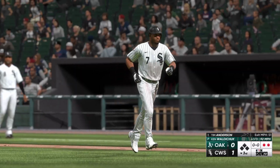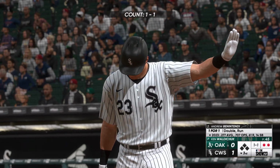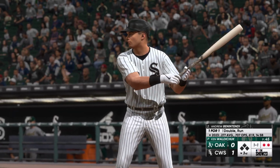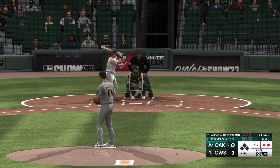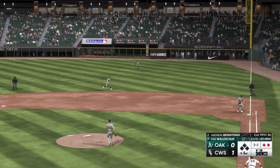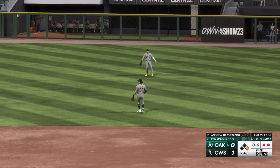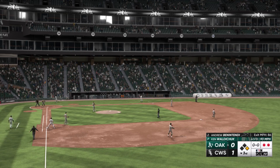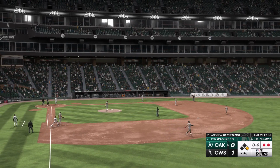The left fielder, number 23, Andrew Benintendi. 2 outs, base is empty. Benintendi to the plate. Benintendi, the former first-round pick, Golden Spikes Award winner. That's a base hit, and that keeps the inning alive. Nice line drive to the opposite side, met it out front, but just stayed through it nice enough and ripped it into the outfield.